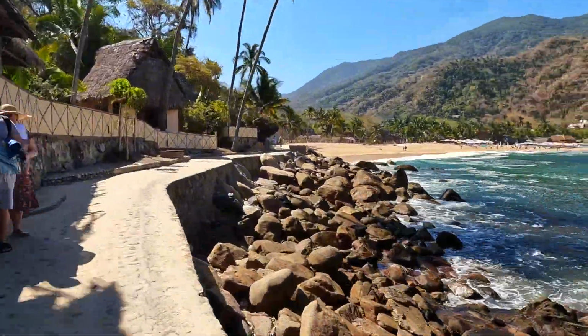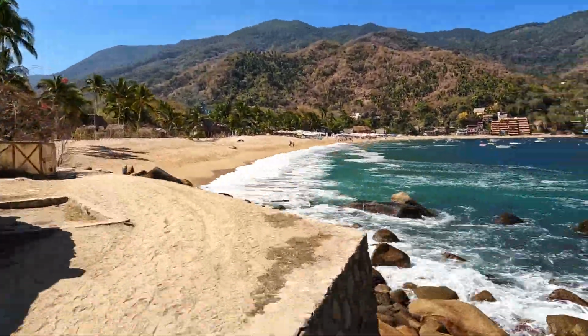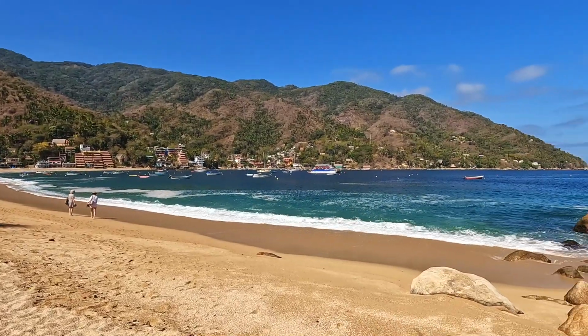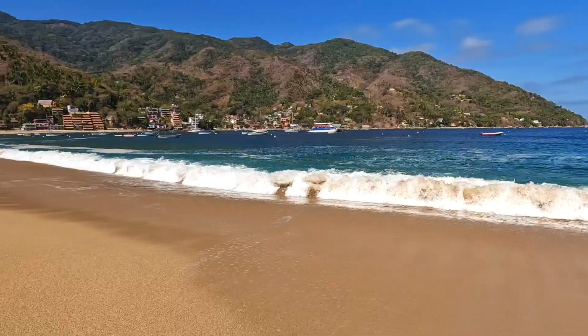So we made it to Yelapa. It was about a half hour boat ride. Very beautiful scenery. And this beach looks awesome. There's also a waterfall that we could walk to, which we are planning on doing. So we are ready to check this place out.